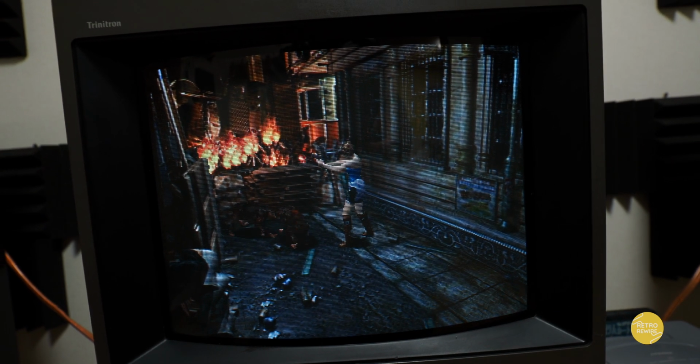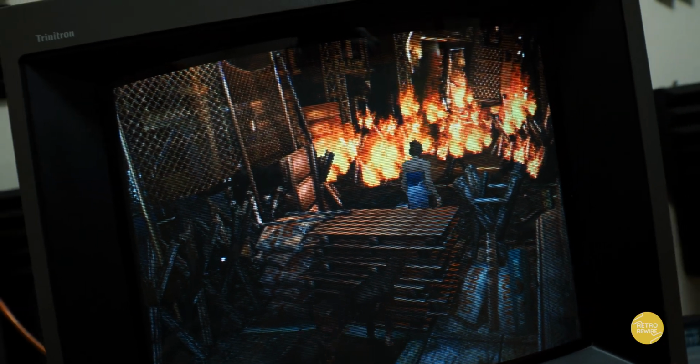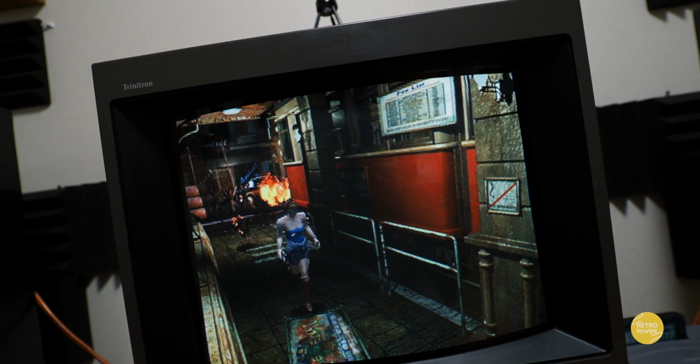If you can't read Japanese, you'll miss out on that. But more or less, the story and of course the gameplay is intact, and they're freaking cheap. So I definitely recommend those.